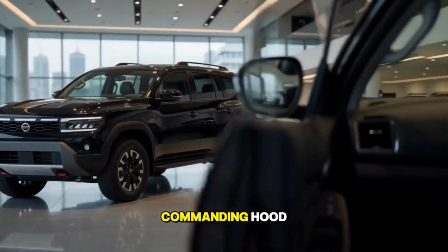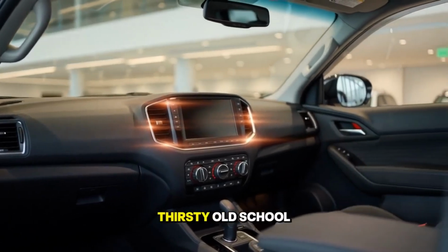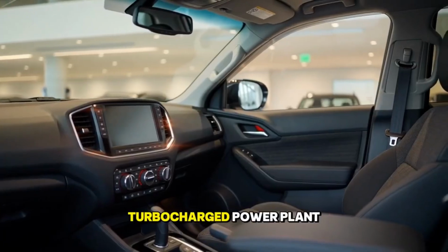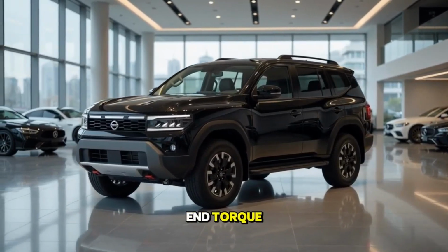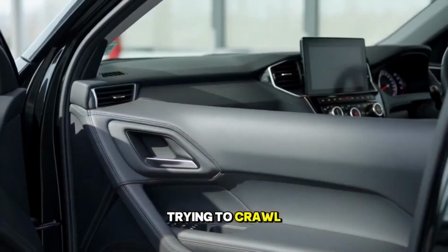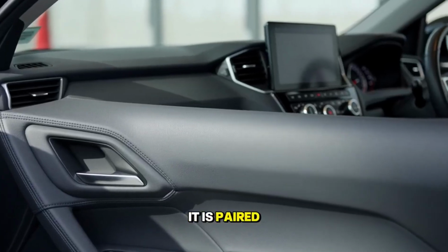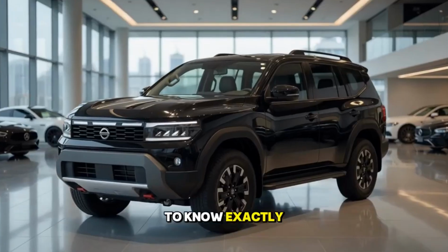Underneath that flat, commanding hood, Nissan has given the new X-Terra the heart it truly deserves. Gone are the days of sluggish, thirsty, old-school V6s. For 2026, we are looking at a highly advanced, turbocharged power plant. It delivers roughly 300 horsepower and a massive wave of low-end torque. That torque is exactly what you need when you are trying to crawl over a boulder or pull a heavy trailer up a steep mountain grade. It is paired with a smooth shifting 9-speed automatic transmission that always seems to know exactly which gear you need.